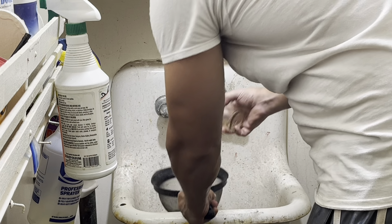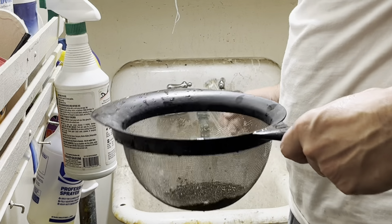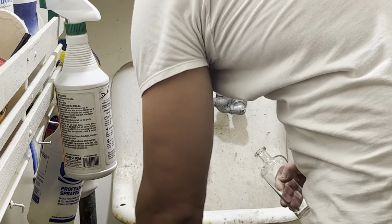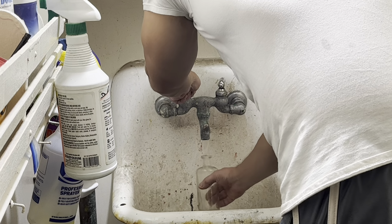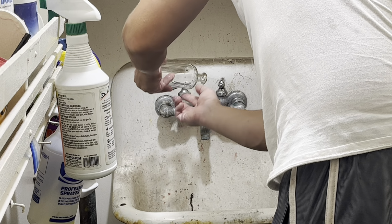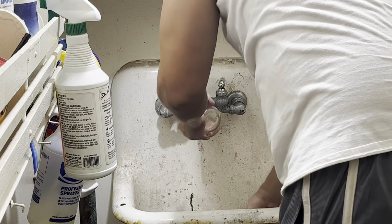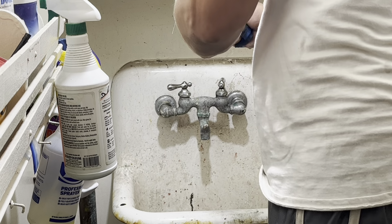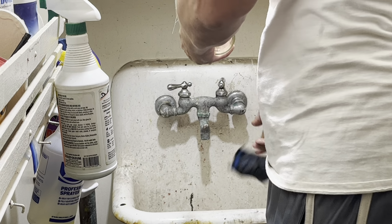And the good thing about this cut copper, it will never ever go bad. You can use it for the rest of your life. Give that bottle a quick little rinse. Hit the shoulder here real quick with the steel wool.